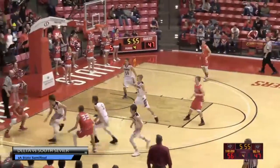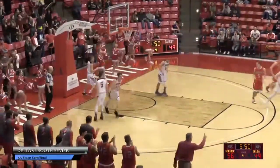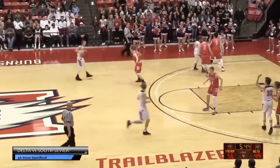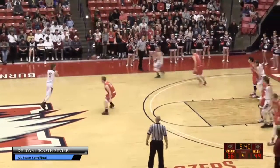Springer left wing, guarded in the 1-2-2 trap by South Sevier. Now he gets it to Burton. Burton goes baseline. He's coming alive in the second half. He's got six all in this half. Yeah, they need Trevor to come to life right there. Just as we talked at the halftime break, that's another great effort. He's so smooth at getting to the basket. 5:40 to go in the fourth quarter.